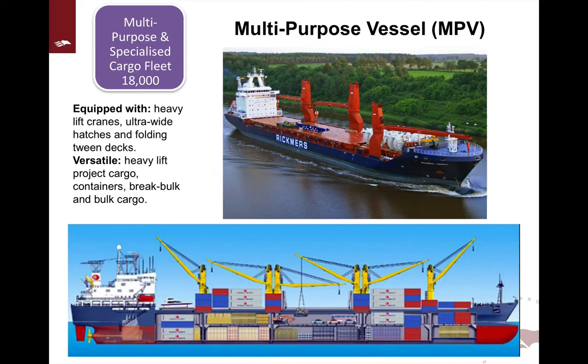Under deck, folding decks are fitted to allow the carriage of containers, palletized and bulk cargo, cars, trucks, and even awkward shaped cargo. However, flexible carrying capability comes at a high shipbuilding cost.